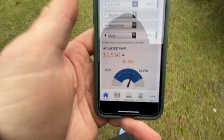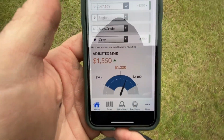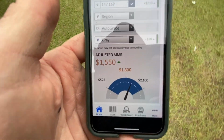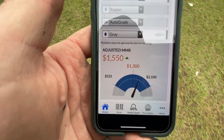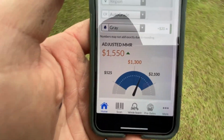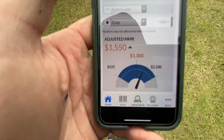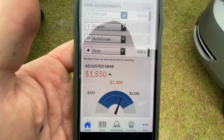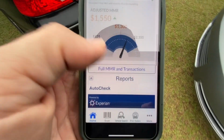Which you can see even on a very inexpensive car like this, that's a huge percentage-wise amount over what the adjusted MMR is. I think it might even do 2,500. It really depends on the seller. But you can see this, and then I'll show you here in a few minutes when it runs through what the actual selling price was.